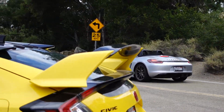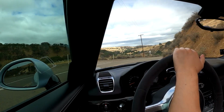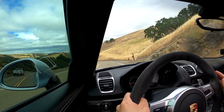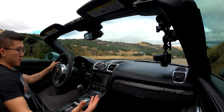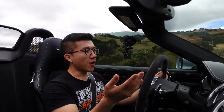What I mean by that is, it's no GT3, it's no GT4, it's not going to be a track monster, but you certainly can have a lot of fun on track with it, and it excels beyond those GT cars as a road car. Back to the comfort mode, turn off the sport exhaust, and just like that, it's a comfortable cruiser. It's a good GT.